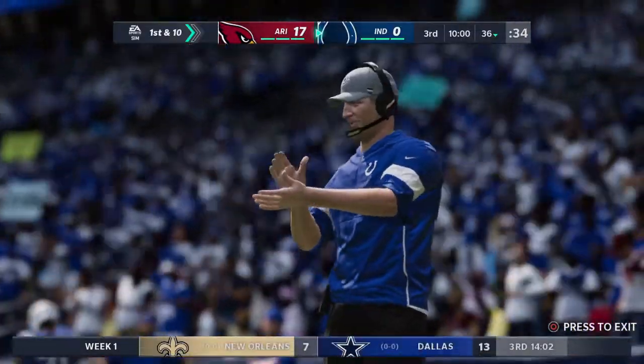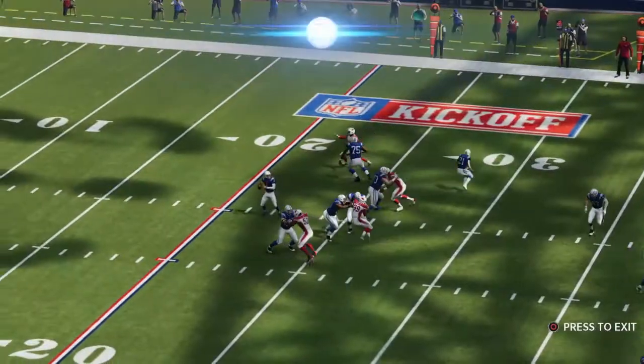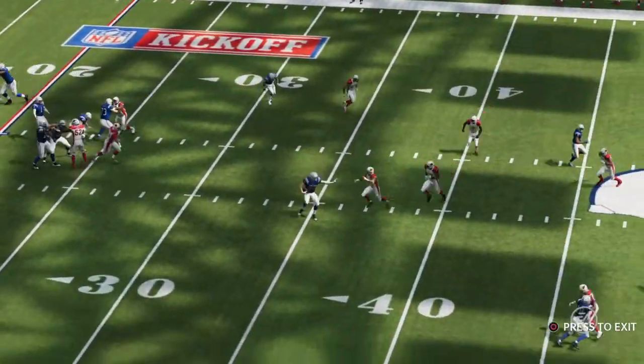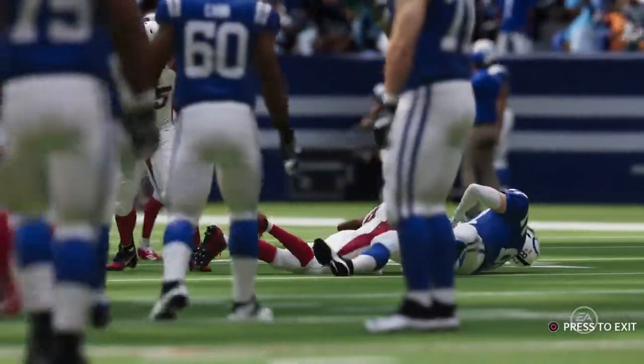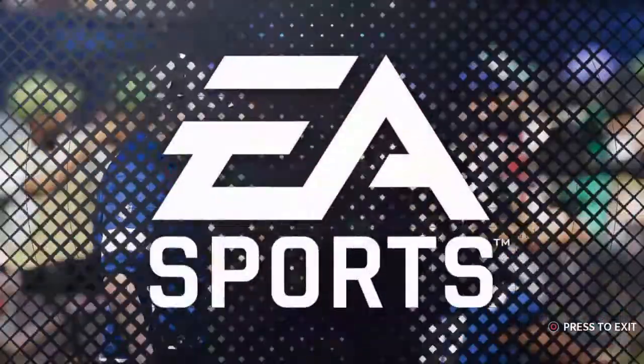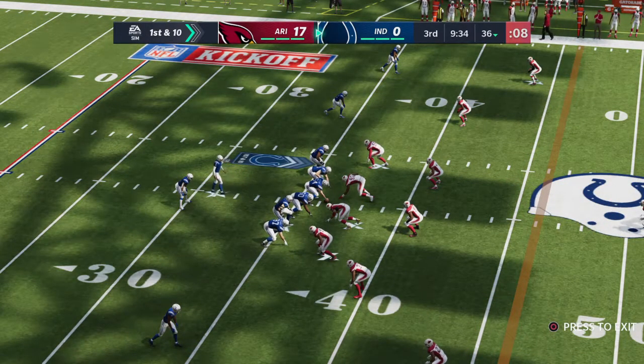One thing you're hoping for when you run drag routes, you're able to hit a receiver in stride, and he can pick up a lot of yardage after the catch. But in this situation, the defense was effective, able to stop him before he could get a good head of steam going. So from the 36 now, 1st and 10.